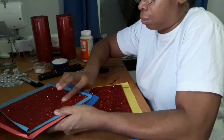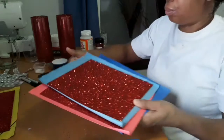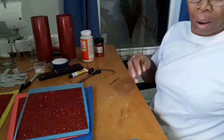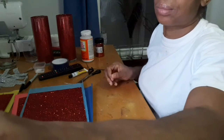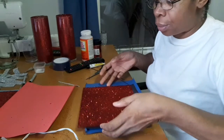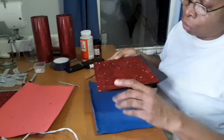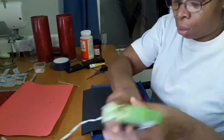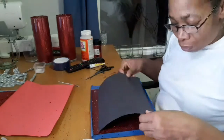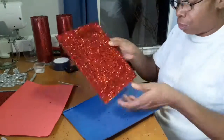I'm just going to set the first sheet aside so I can work on the next one. Now I have 3 of the sheets all covered. I'm going to cover the last sheet. I just decided to put this sheet on with the glue gun, not the Fix-All glue, because it works with either. Now I'm going to trim the size of this sheet also.